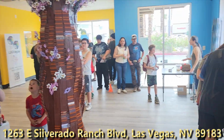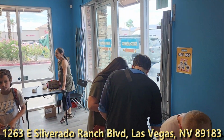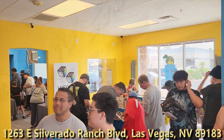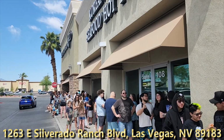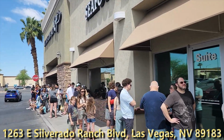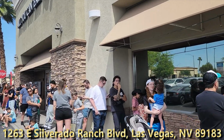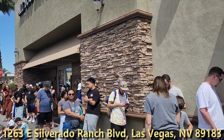People were lined up and just having an all around good time checking out the store. There were prizes that were given out and all that. They were pacing people in, but the line just to get in the store, as you can see, is completely going around the building.